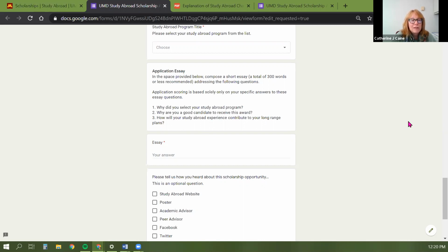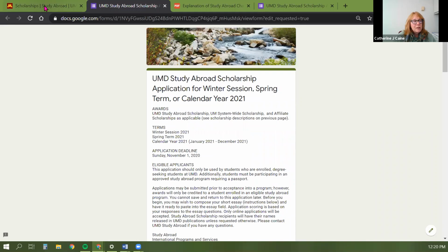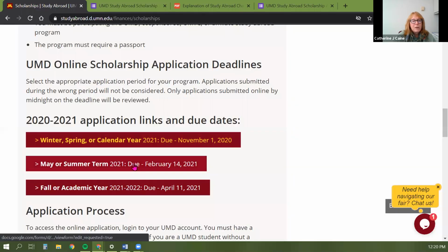And these are the only things that are scored on your application. So it's important to think about it ahead of time, maybe craft your answer ahead of time or consult with the writer's workshop to figure out the best way to get your thoughts shared on that essay question. So again, I just want to mention that you should make sure you apply during the proper period. If you apply during the wrong period, it's not going to be scored and you'll have to reapply again. So make sure you're hitting the right period.